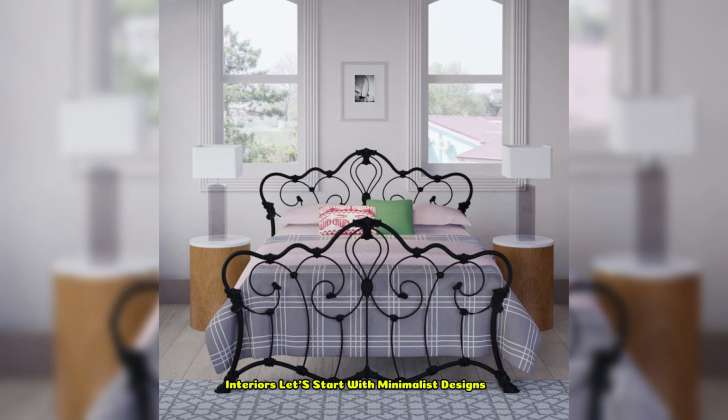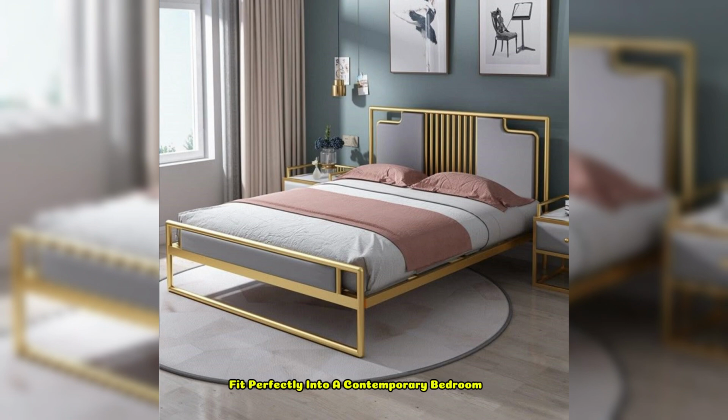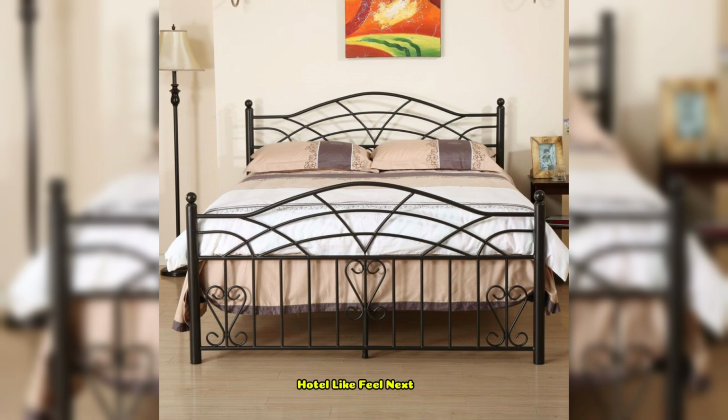Let's start with minimalist designs. Sleek black or white iron frames with clean lines fit perfectly into a contemporary bedroom. Pair them with neutral bedding for a chic, hotel-like feel.